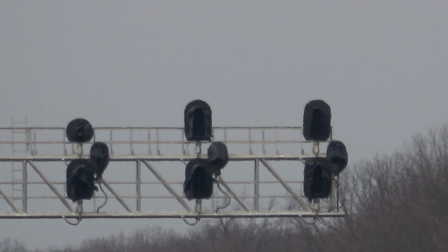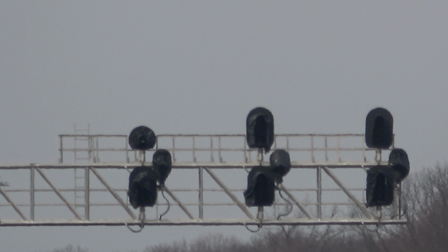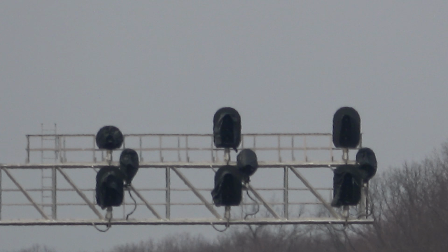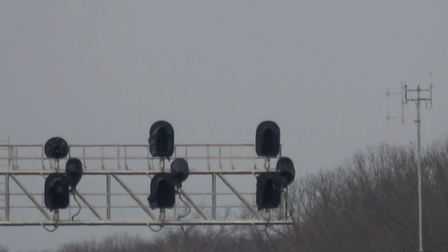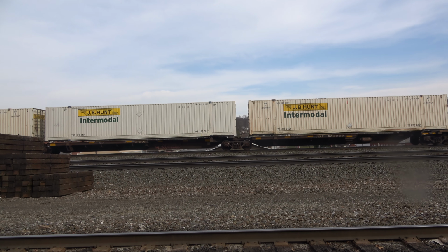Can't tell if he's got a soft signal or what. I don't know if you can or I. What I'm looking in is a little smaller than probably what you're seeing. Can't quite tell. Definitely stopping though. So, let's say he's a pretty sizable train. Stand by, and when he gets moving, we'll start back up again.